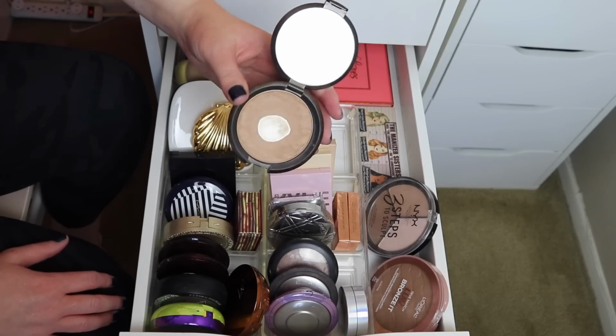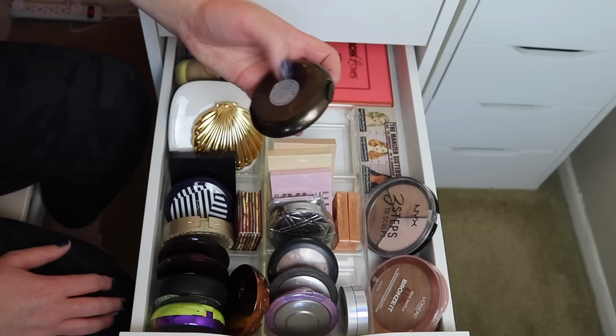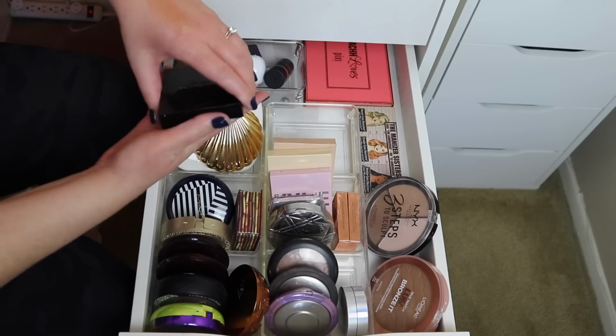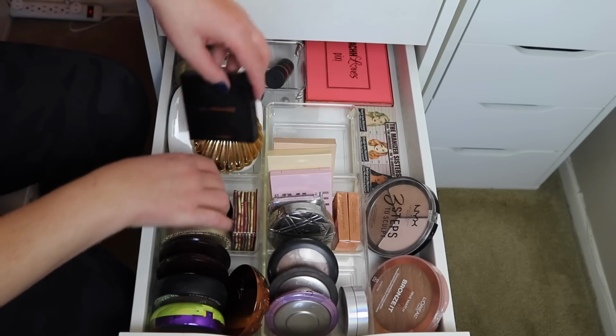Ooh, let's work on this since I've hit pan on it. I do remember I used to love this. It's the Becca Bali Sands Sunlit Bronzer, so we're gonna bring that with us. And I just put back the Bare Minerals Invisible Bronze. I love this stuff so much, but I'll give it a rest for now.